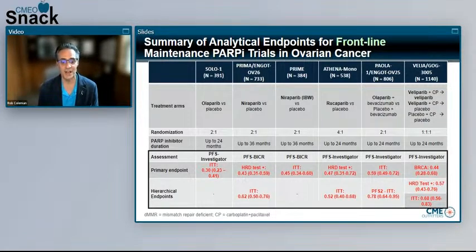We showed that across now 6 trials that the incorporation of PARP inhibitors with biomarker positive disease is extraordinarily active and now has redefined the standard of care in the frontline setting.